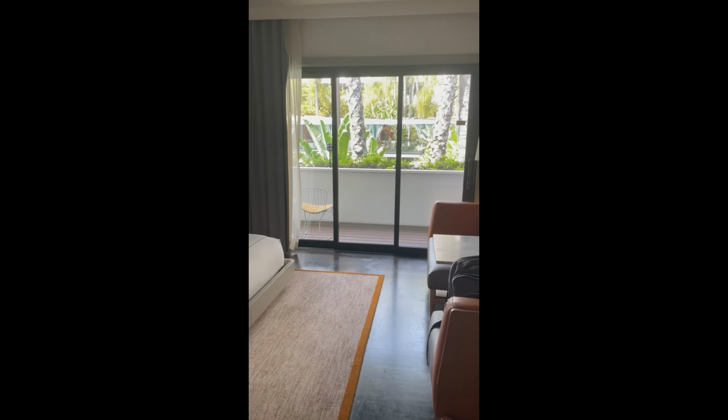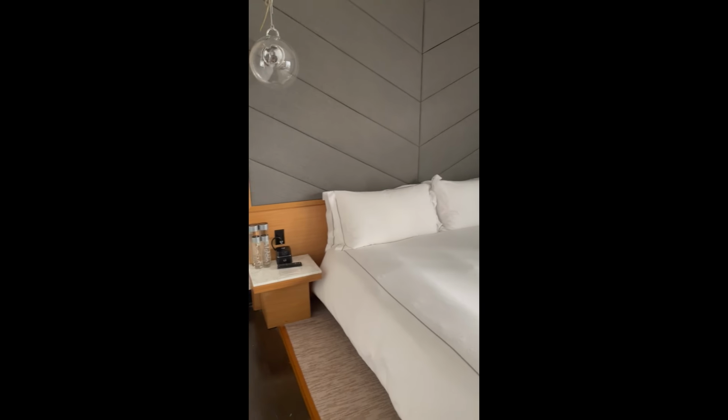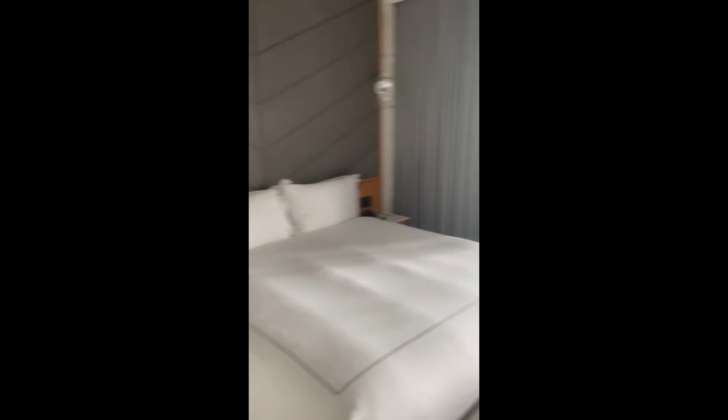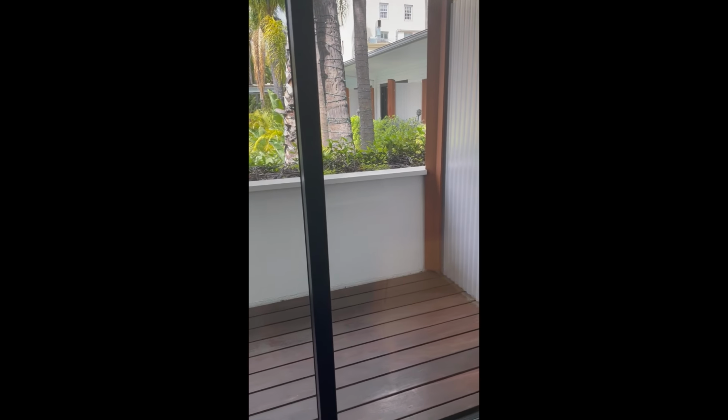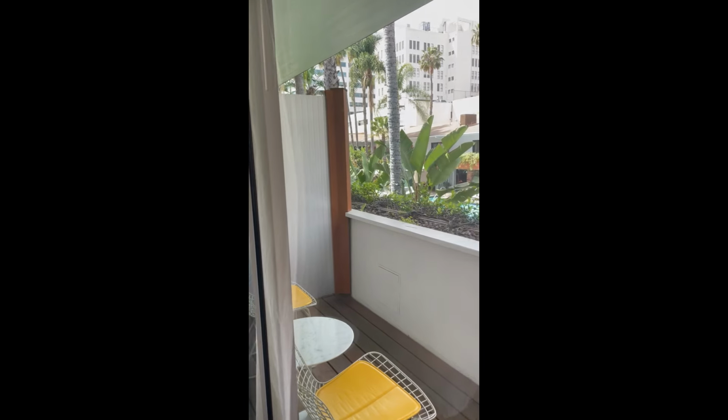The reason I chose this room was because it has a balcony and it's upstairs. I don't really like being downstairs and hearing people above me. And it just looks a little bit more private. I didn't want to be right down by the pool. Some people want to be next to the action. I didn't really want that. But the bed looks comfy. It's got padded walls. It's not overly luxurious, but I think it does the job.